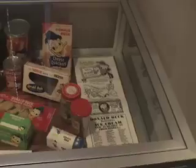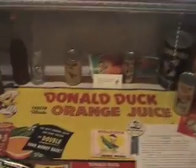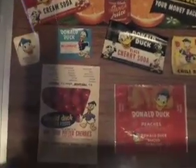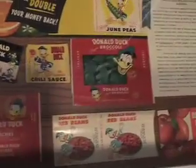The first exhibit case over against the wall has an exhibit of Donald Duck food products, which is something that you're not familiar with today. But back in the early 1950s, we had quite a program of licensing the use of Donald Duck, and that was the only character we used for this, to food companies around the country. They put Donald on their label, and essentially it would become a Donald Duck product. So as you can see over there, you could get Donald Duck bread and Donald Duck popcorn and Donald Duck frozen flounder fillets and all sorts of things.